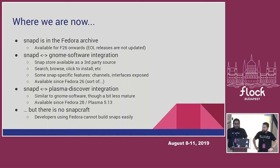Snapd and GNOME Software integration. The Snap Store is an extra source. It works the same way as when you're working with Flatpaks. Some Snap-specific features, channels, and interfaces, and things like that. It has been available also since Fedora 26, but except with Fedora 31, things are in a wobbly state of affairs right now.